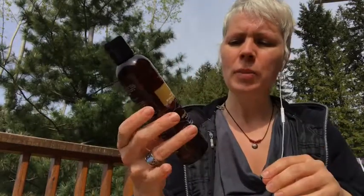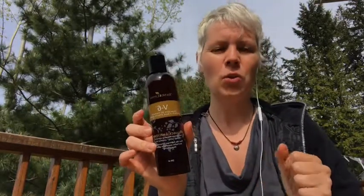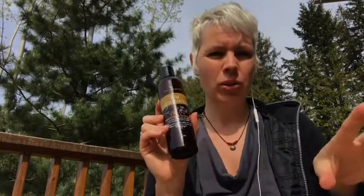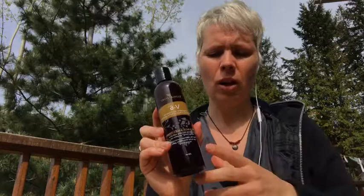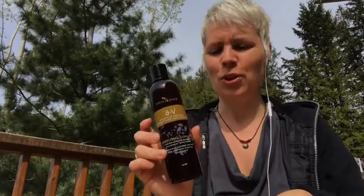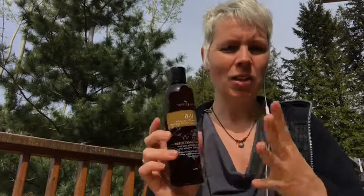I tend to use those more than I use the V6, only because the V6 is not gluten-free. So if you are avoiding gluten, then you'll want to stick with the straight-up carrier oils and not the blend, because it does have wheat germ in it. If you are not avoiding gluten and you're like, bring on the gluten, then this is going to be perfectly safe for you. It does have sesame in it, so if there are any sesame allergies as well, you want to avoid that. But it's a nice, compact, easy, ready-to-go carrier oil.